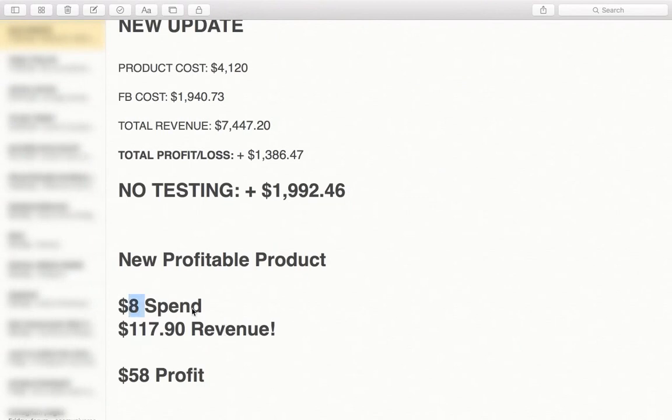So the cool thing is $8 spend, about $120 in revenue. Remember, I'm selling pretty high ticket items, about $60 each, and then some of them are even $110 each. If you minus the product cost and Facebook costs, then that's $58 in pure profit that I've made over the $8 spent on Facebook.